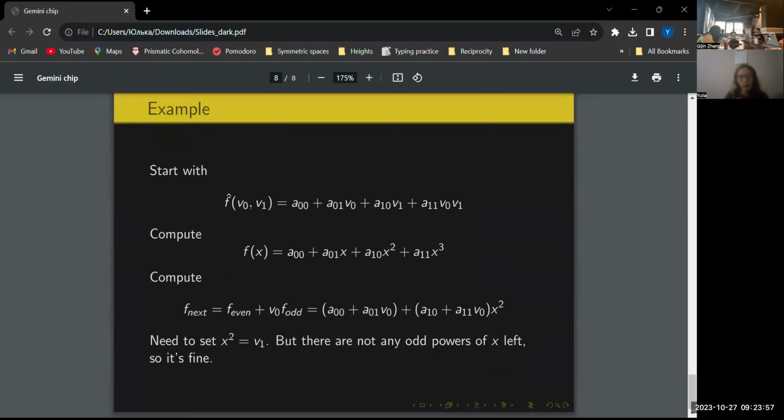Okay, let's look at an example so that the square root dynamic makes a bit more sense for us. So let's do an example with two variables. We started with a bilinear polynomial that looks like this. And then we substituted with a single variate polynomial of degree 3. So the terms that are multiplied by v0 are the first one and the last one, and the terms that are multiplied by v1 are the second one, and again the last one.